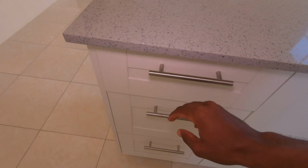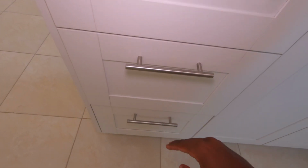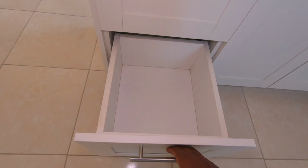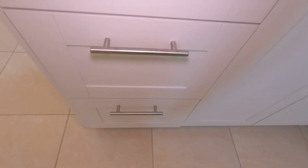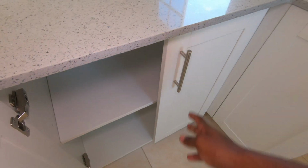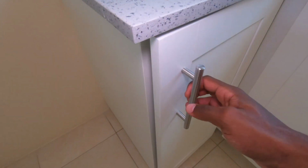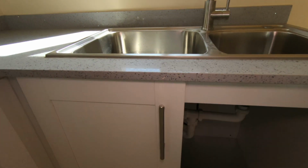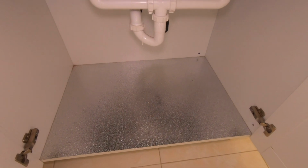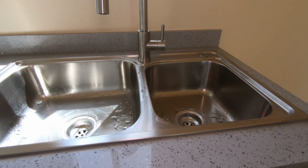Of course, as I said, there's a feature in place on all the drawers. You see, it stops, so you have to gently close it so you can't slam it and damage it. And that's a really nice feature for me. More storage, even more storage. And this place just seems as though it can't run out of storage. And even under the sink, there is a large storage space.